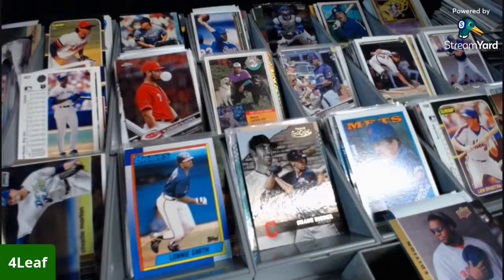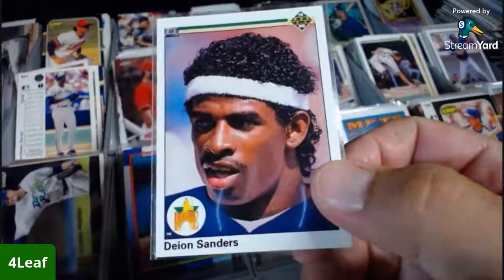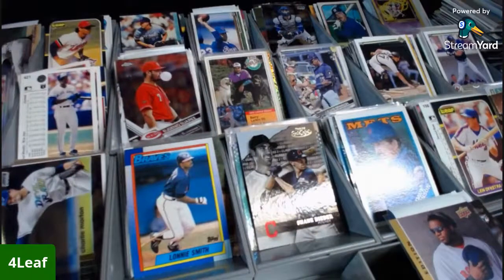Man, look at this. Rookie. It's a rookie card. 1990, Upper Deck, Dion. Neon Dion with his headband. Oh, boy. One of my favorite cards ever. I got a couple of them here.